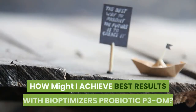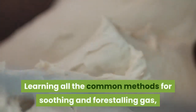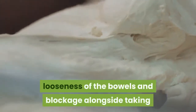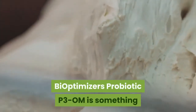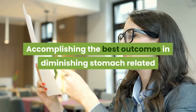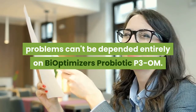How might I achieve best results with BiOptimizers Probiotic P3OM? Learning all the common methods for soothing and preventing gas, gluten intolerance, IBS, lactose intolerance, swelling, loose bowels and blockage alongside taking BiOptimizers Probiotic P3OM is something that you will be glad about later on. Achieving the best outcomes in reducing stomach-related problems can't be dependent entirely on BiOptimizers Probiotic P3OM.